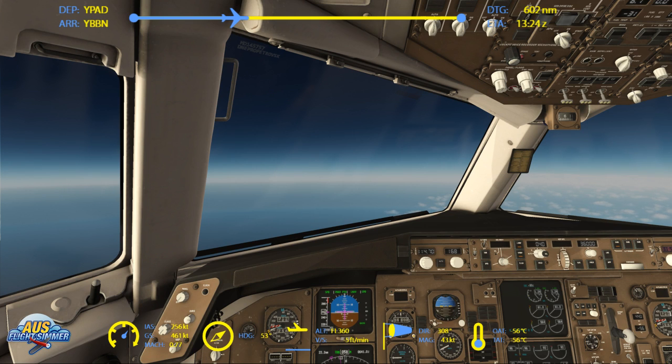Flight Sim AU, yeah it does mate, it does. Oh Benji, you know, watch out mate, watch out. Pressing buttons in the cockpit while I'm gone.